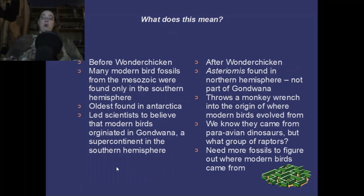So, before the discovery of Asteriornis, many modern bird fossils were only found in the Mesozoic from the southern hemisphere. We're talking Chile, Antarctica, all of these southern hemisphere places. And the oldest known modern bird was found in Antarctica. And so this led a lot of scientists to believe that all modern birds evolved from dinosaurs that were isolated on Gondwana during the late Cretaceous.